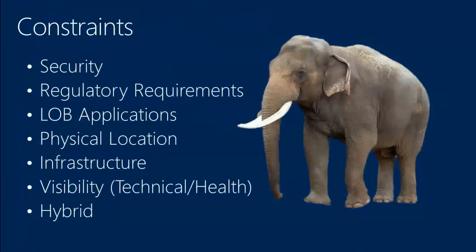So we told you a little while ago to set the baggage down, but to be honest with you, we'll talk about the elephant in the room just a little bit. We did have some constraints that we had to come back and revisit, and we're not through all of them yet, but we definitely had some security constraints. We're going to throw all of our data up in the cloud. That might scare your security guys just a little bit. So they're going to have some questions for you. They're going to have some concerns.